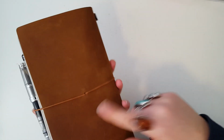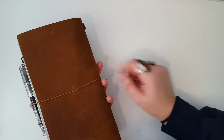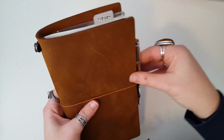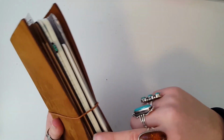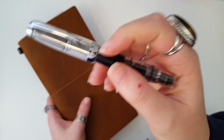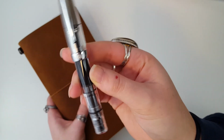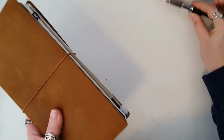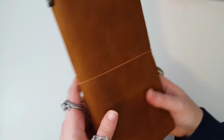My last bullet journal was in the Hobonichi A5 cousin size, and I bounced back and forth throughout the end of the year, but finally landed on this, and I'm really excited about this system. I have my TWSBI Mini pen, which was my Christmas gift to myself. I freaking love it. It's gorgeous. It's been on my wish list since I got into fountain pens, so I'm really happy to finally have that.